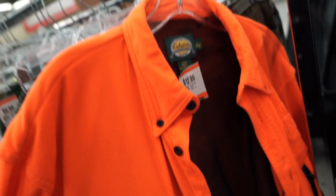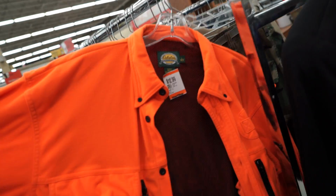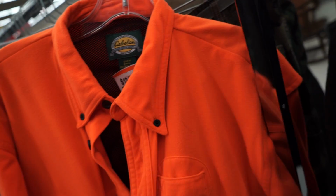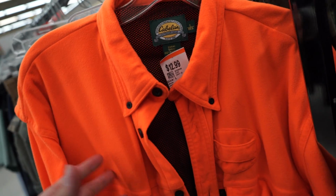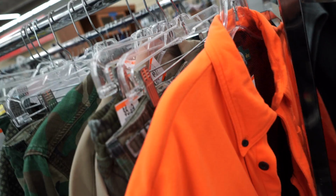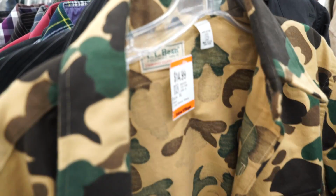Damn, HFV. Look at this dope Cabela's fleece right here, bright orange. This thing is really sick. Honestly, if this was a medium, I'd probably cop it for my personal. It is $12.99, so of course, like Value Village and Goodwill always do, this is taxed. I prefer Value Village because they have better 50% off sales, but still, really dope piece. And sadly, I'm gonna have to pass on this.